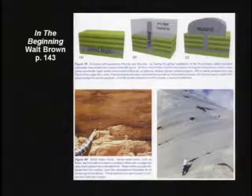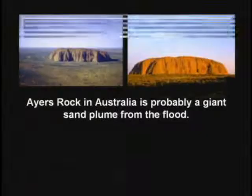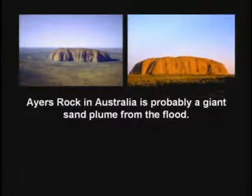Also, as some layers are less dense, they get covered up by more dense layers. If the conditions are just right, the less dense layer will all of a sudden shoot to the top. It'll break its way through, and it's what's called a sand plume. These sand plumes can harden, and probably Ayers Rock in Australia is a giant sand plume, best explained by the flood. If you look at these sand plumes closely, you'll see they have air bubbles and tunnels all over them. That was the air coming out.